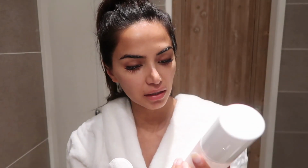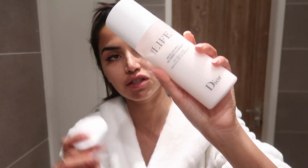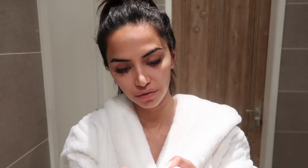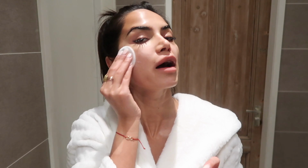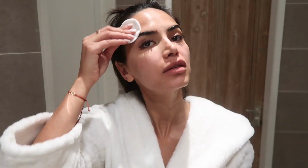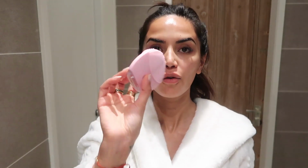I always start off with either a micellar water, or this one is a micellar milk from Dior, just to first remove all leftover makeup and whatever else is left on your face from a night's rest. Just take a little bit on your cotton pad and just clean your skin with it. Okay, and that's it.